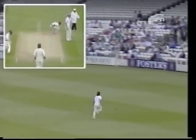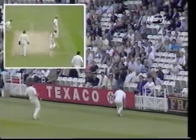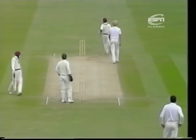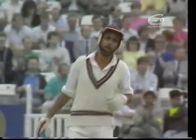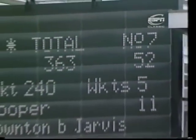And that's timed equally well. The ball really does run away down the hill towards the tavern or the mound stand. Another half century to Jeffrey Dujon. That is his 12th in Test cricket. He's hit 500s as well. Good player.